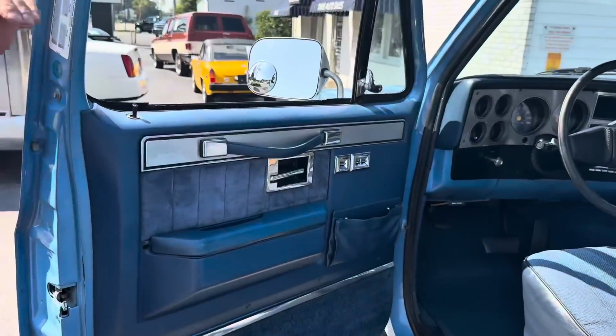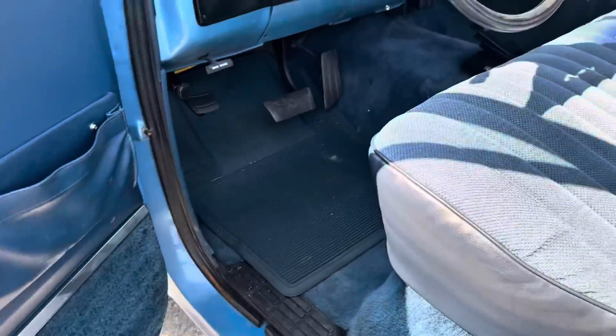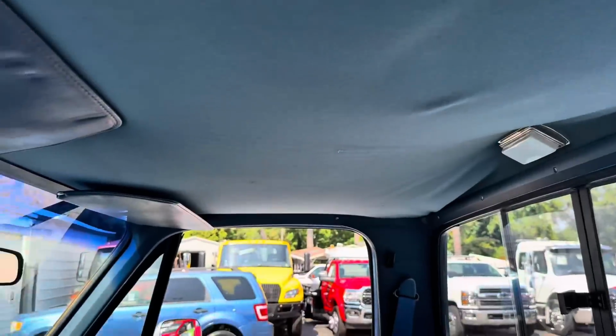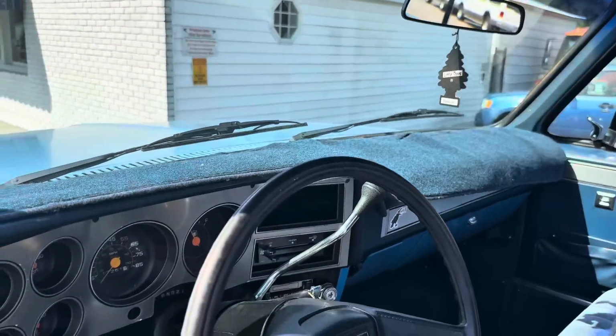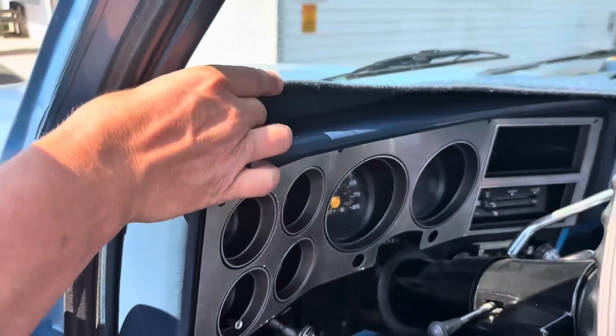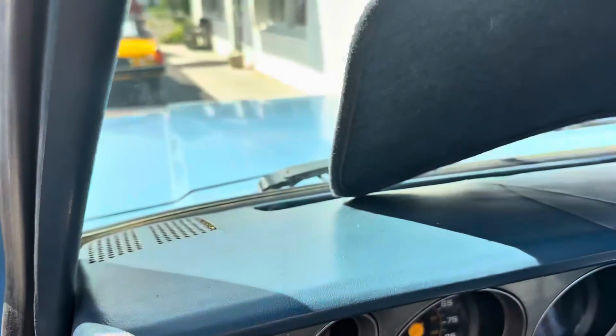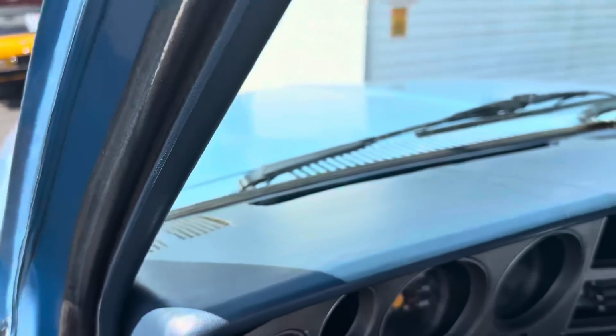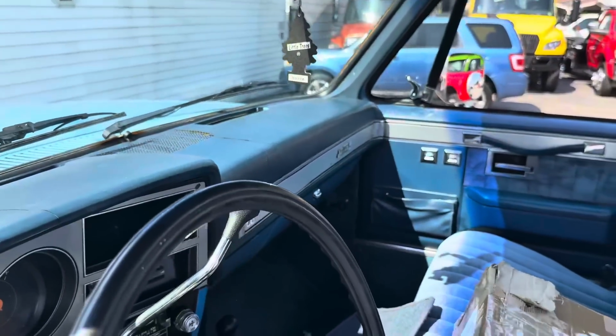Interior. I know the sun's a little tough, but you should be able to get the gist of it. It does have a carpeted cover because it does have some slight cracks on the dash. Not bad, but there are some cracks. Yeah, pretty moderate. Pretty moderate. We'll slide it back on there.